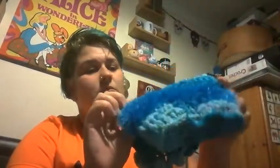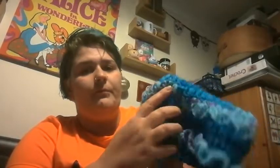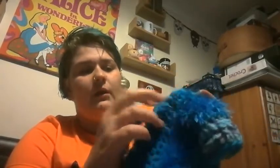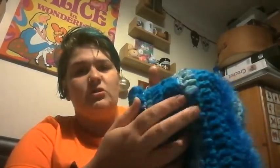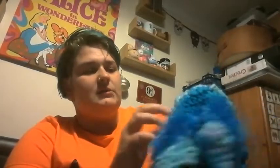Then we have a couple rows of just plain trebles. And then we have 2 plain trebles and like a puff stitch. You can't see them very well. And then we have some almost like lace. We have some, I'm trying to show you and it's not cooperating at all, like some shell work.